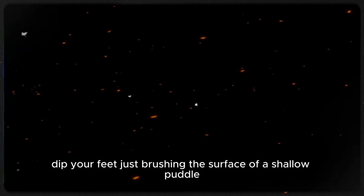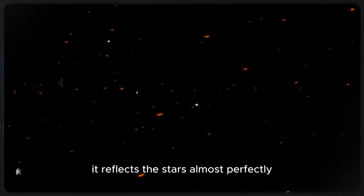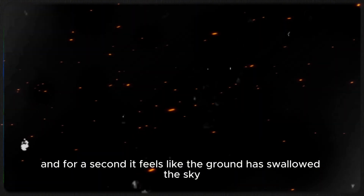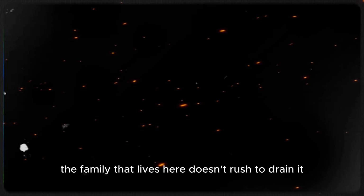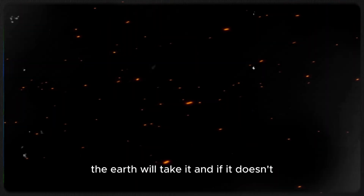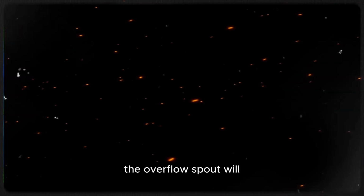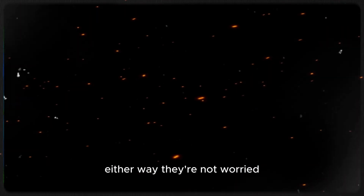You sit now on the edge of the courtyard's center dip, your feet just brushing the surface of a shallow puddle. It reflects the stars, almost perfectly. And for a second, it feels like the ground has swallowed the sky. The family that lives here doesn't rush to drain it. They know it'll settle. The earth will take it. And if it doesn't, the overflow spout will. Either way, they're not worried.